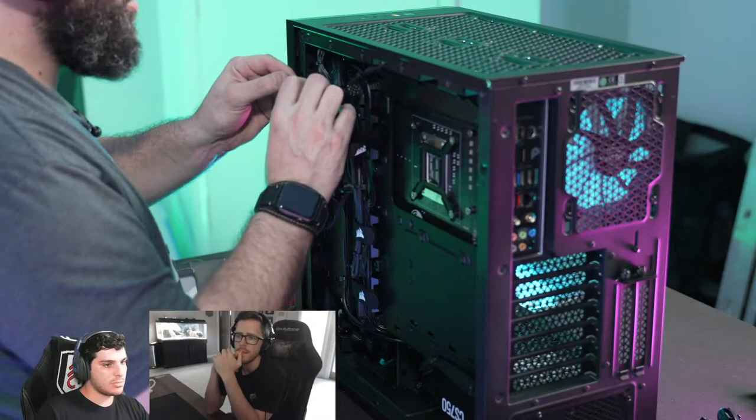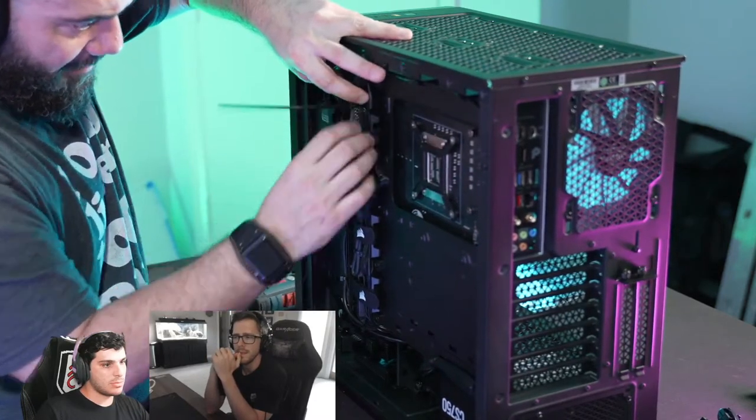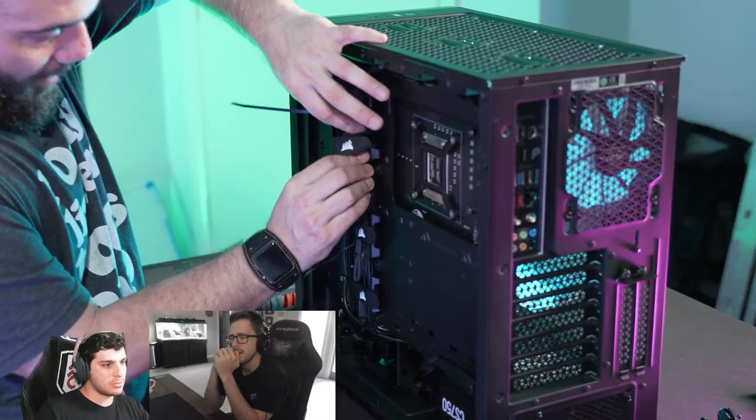And I even think SSDs are slowly starting to phase out. Really? Wait, for what? Because the NVMEs are just taking over. Okay. They're twice as fast, man.